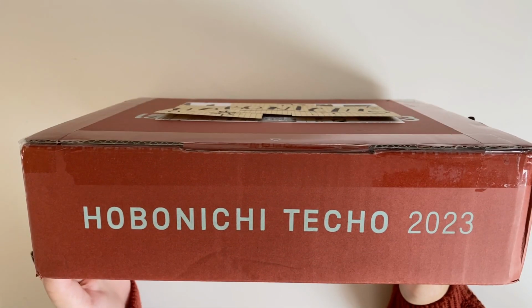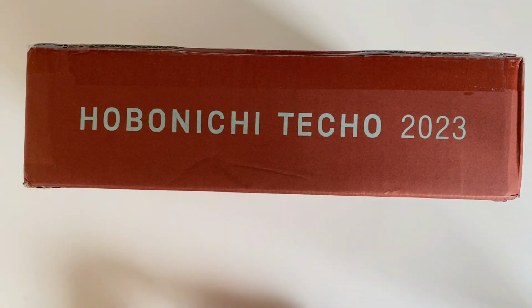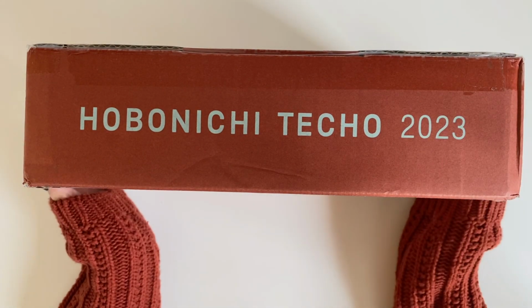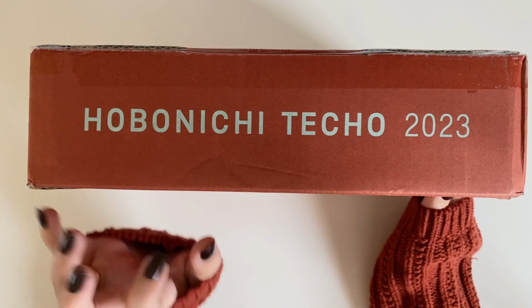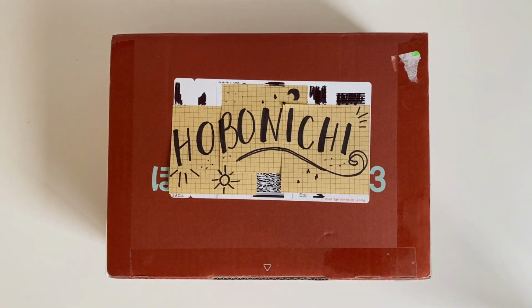This is the side of the box if anyone is curious. I do like this beautiful red color. You can see I'm wearing my matching sweater, just to be festive, I guess. So yeah, I really like the color. It's usually sort of like a bright pink color. If you've ordered from Hobonichi before, you are familiar with the concept of getting the pink box in the mail. But I think it's interesting that they changed it up. I think it's a very rich red.